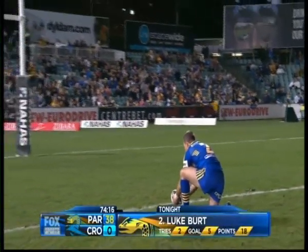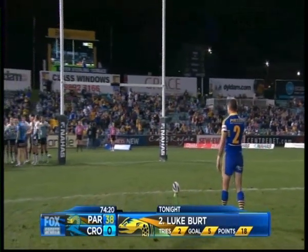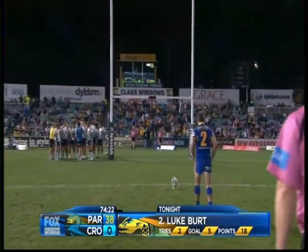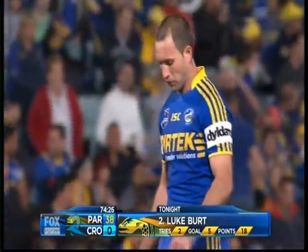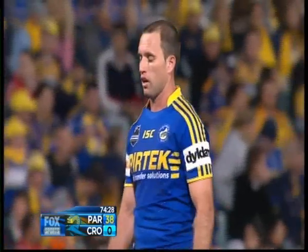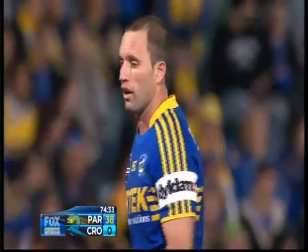On the other side. It's been a professional performance by Parramatta tonight, nice and controlled. And they've built this victory through pressure and controlling the football and taking the right options and making the most of their opportunities. And that's what they would have spoken about coming here tonight.